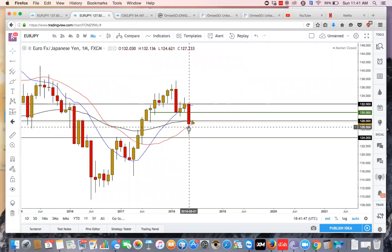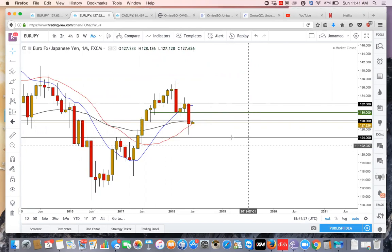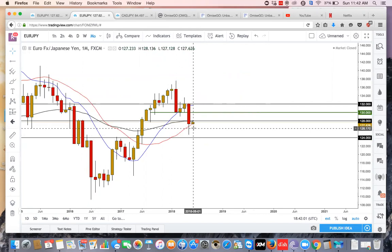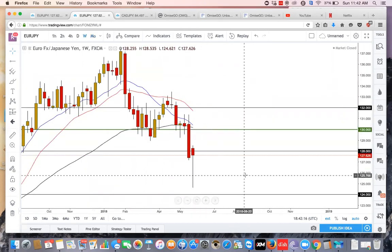Right now, price closed under 128, which was a pivotal area. If price can stay below 128 overall, I can see price pulling back down to 124, potentially 122. If price needs to make another retracement, it needs to break back firmly above 128. Once breaking above 128, I could potentially see 130 being the next area of resistance. So let's go down to the weekly chart.